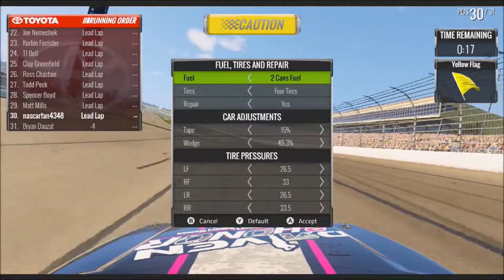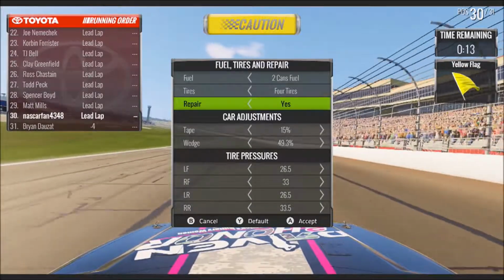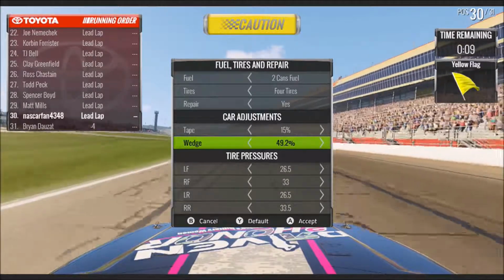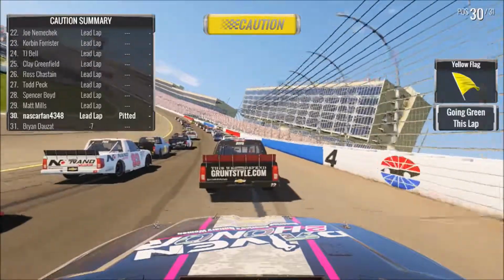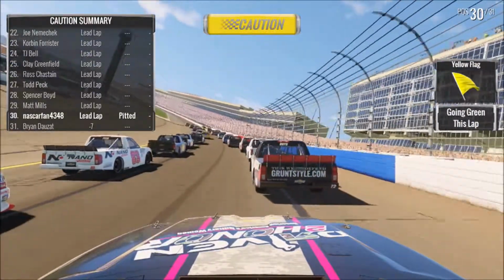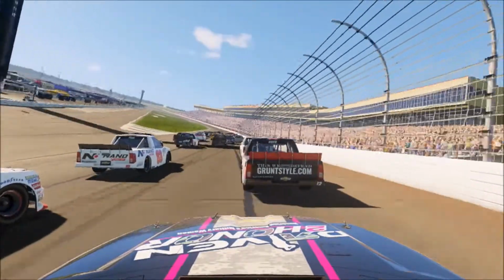I decided to gamble, go ahead and take tires, fuel, and make some adjustments since we're starting near the back anyways. No one else is pitting, so I decided to loosen up the truck just a little bit on the wedge. And yeah, so now we got fresh tires. That means we try to work our way up through the field, and we're getting ready for the green.